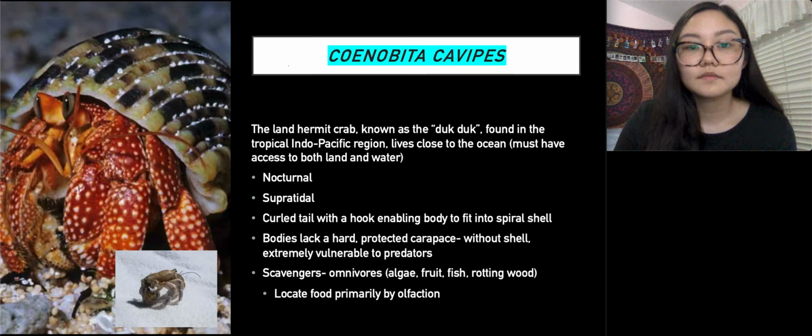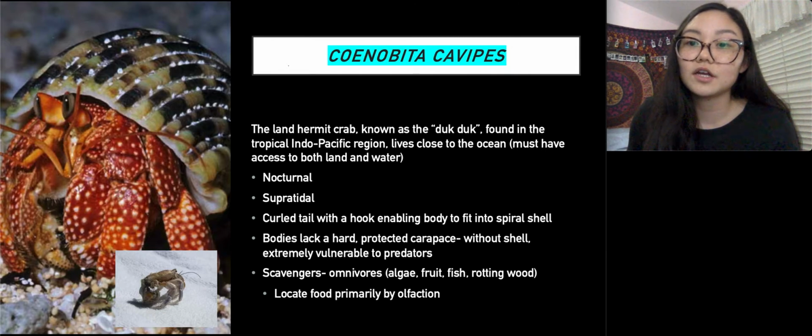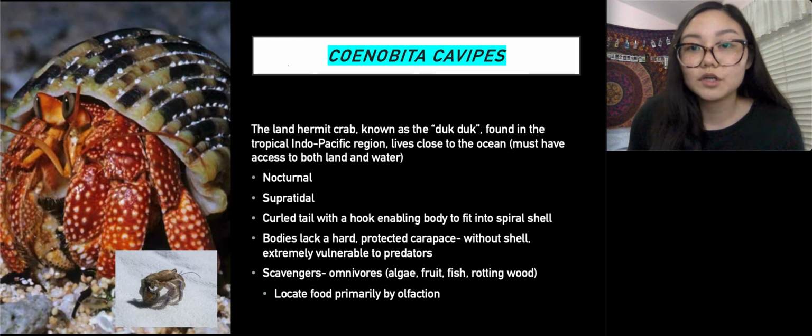odorants. The Cenobita cavipes, or the land hermit crab, is known as the tuk-tuk here in Guam, and it is a primarily nocturnal and supratidal animal, as it prefers access to both land and water. Its body consists of a curled tail, which enables it to fit inside a spiral shell; without it, they are extremely vulnerable to predators and drying out. They are a scavenging animal in that they primarily feed on whatever washes ashore, such as algae, fish, or rotting wood, and they use olfaction in finding this food.